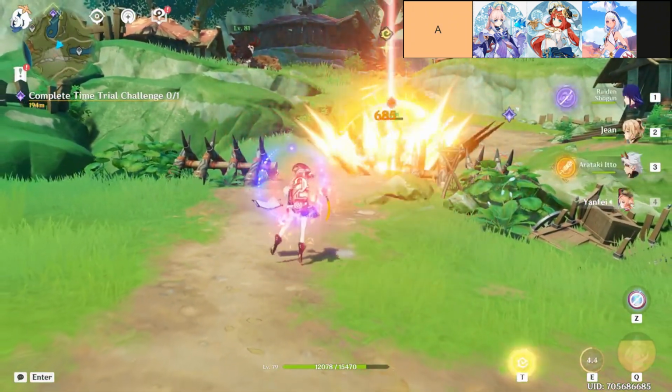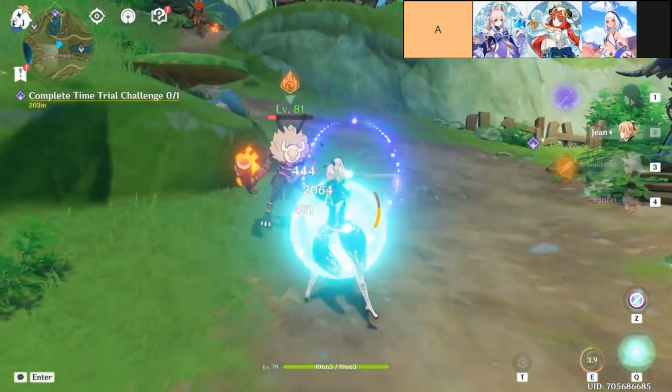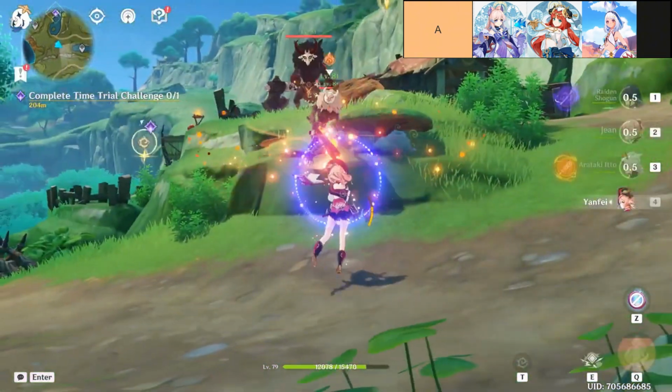First up, we have Sangonomiya Kokomi from the beautiful region of Inazuma. When Kokomi first launched, she didn't quite make waves in the meta, but with recent changes, especially the introduction of Dendro, she's become a total powerhouse.